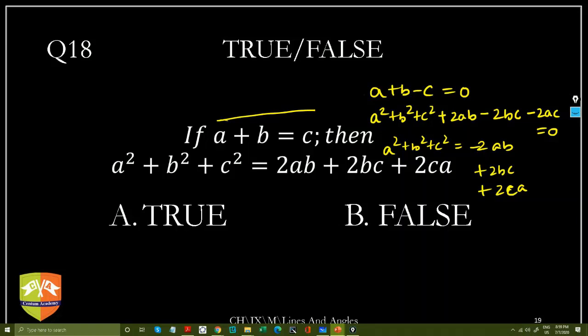You need not do all these calculations in the exam. This will never be possible. You have to remember this. This will never be possible, because if any one of them is negative, then at most two will be of negative sign. Not all will be the same sign. So this is never possible. So please understand this, unless A is equal to B is equal to C, which is zero. So only when. Right? Okay. Chalo. Next.